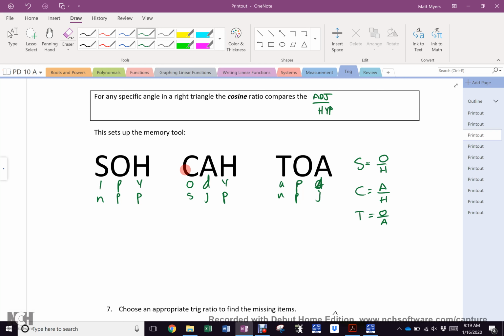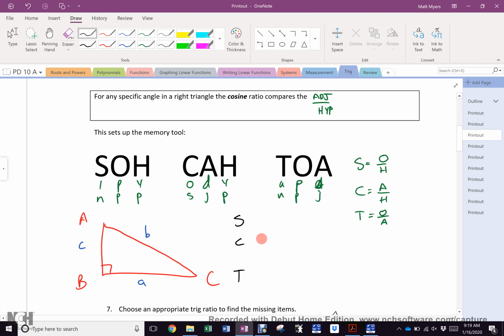Cool? I like to draw a triangle here just to remind you. I am actually going to change the letters, so this is B. I've done this on purpose. I started doing it by accident, but now I'm leaving it there on purpose. So what is this side here? Lil A. What's this side here? Lil C. What's this side here? Lil B.